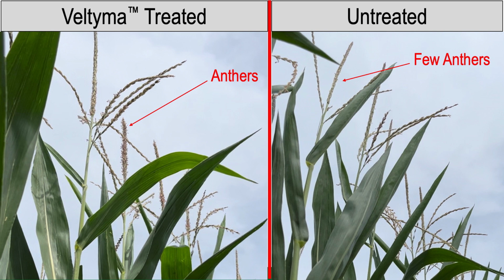As opposed to the untreated, Xyway was the same, which was literally 15 feet over. You can see there's very, very few anthers there, meaning pollination is pretty well commenced. This is very substantial because if you think back to those years when you've had some of your highest corn yields, maybe not every year, but oftentimes high corn yields are reflective of a very favorable pollination window. What do I mean by favorable? Meaning long. The fact that there's 40, 50% of these anthers still clinging to those tassel branches on the Veltima treated really demonstrates that stress tolerance, giving us a wider pollination window, probably an extra day or even two.